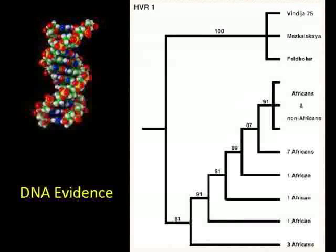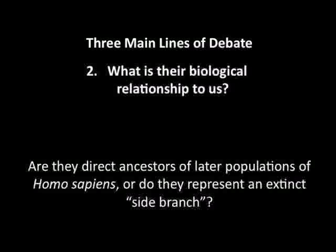Still, how many DNA differences does it take to be a different species? That's a big question, right? So we don't know. But I think more and more people are looking at them as being different species. Then, whether or not they're different species, you've got the question of, are they our direct ancestors, or do they represent some sort of extinct side branch? Okay? We know they probably developed from Homo erectus at some time, but did they later develop into us?